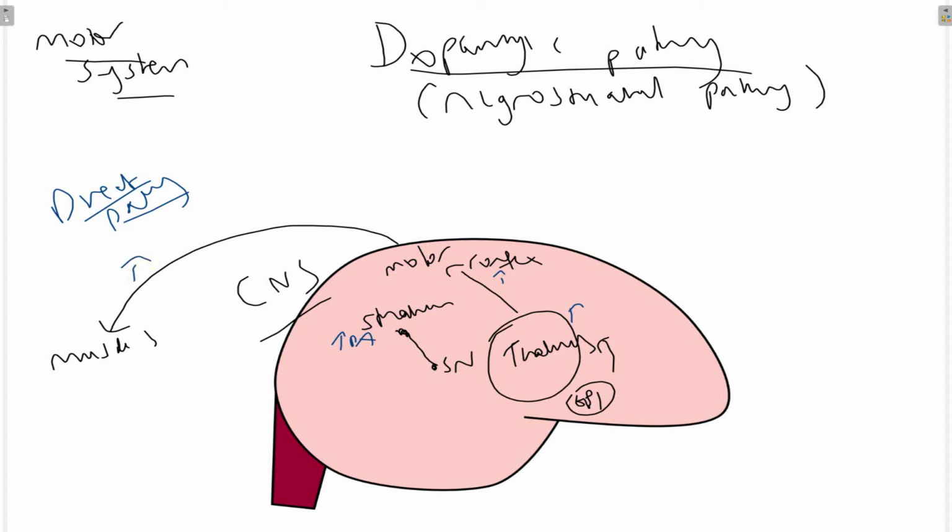So normally the direct pathway will increase the thalamic activity to increase signaling to the motor cortex, to increase signaling to our muscles. So this normally happens, say, when you're going from walking to running, you need that increase in movement. So an increase in dopamine in the striatal area will basically tell the thalamus, okay, you can increase activity to the motor cortex and to the muscles.